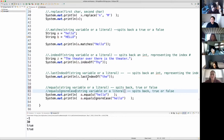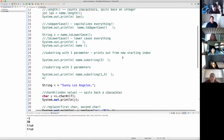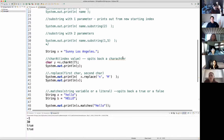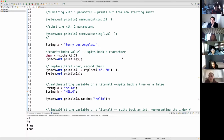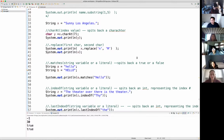All right, so we review everything, okay? We have dot length, okay? No parameters, spits back a number. Dot two uppercase, spits back a string, no parameter. Dot two lowercase, spits back a string, no parameter. Substring one parameter, spits back a string, but the starting index has been changed, inclusive of that index. Dot substring two parameters, spits back a string, inclusive of the first, exclusive of the second index. Dot character at, the parameter is an int representing the index value, okay? And it spits back a character variable. Note, you have to do something funky to store it in a string. You can't store it in a string. We'll get into that tomorrow, okay?